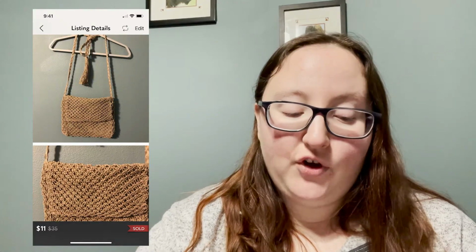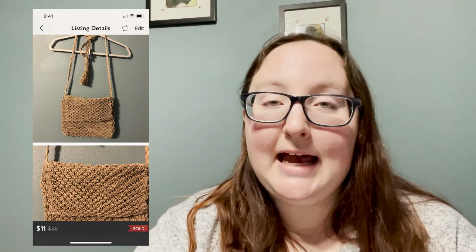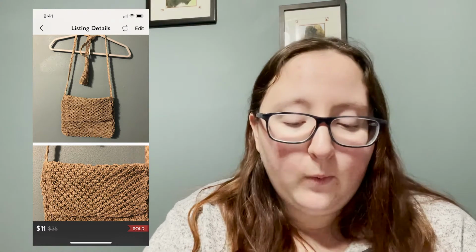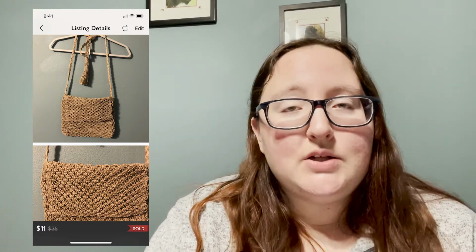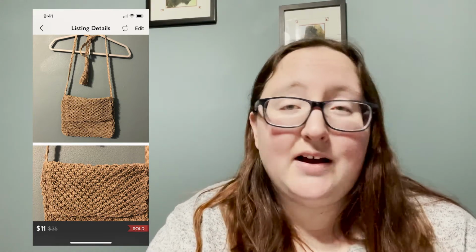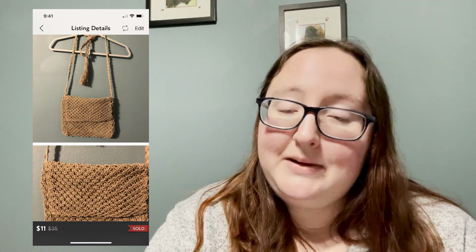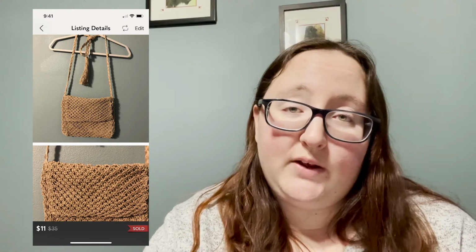Then on the last day of November, I sold this World Market woven crossbody. It was new with tags, and I found it in the Goodwill outlet bins, and I only paid $1 for it. Like I said, it was new with tags. It sold for $11, which wasn't a huge amount, but the price on the tag wasn't that much anyway to begin with. But after fees and my cost of goods, I still made $7.05, but it did take a while to sell. It took 144 days.